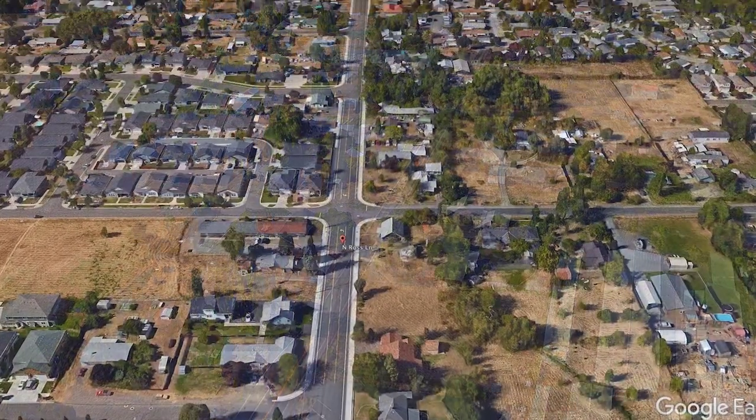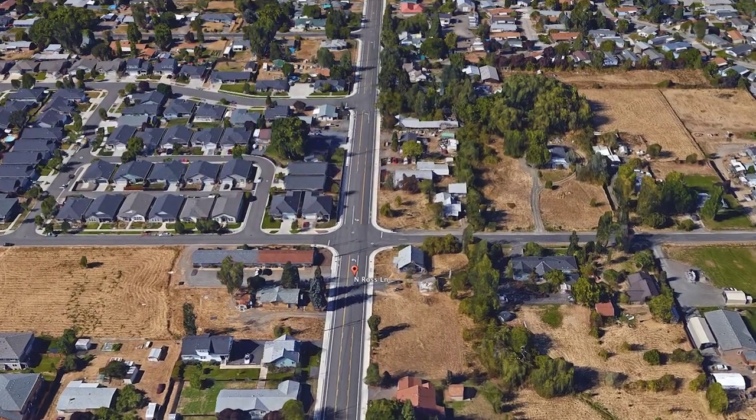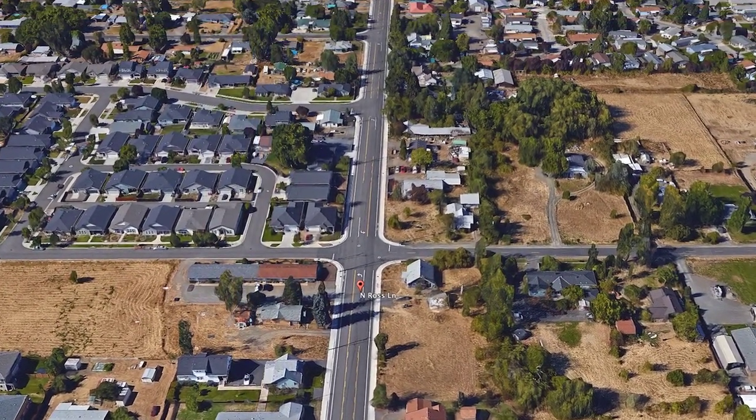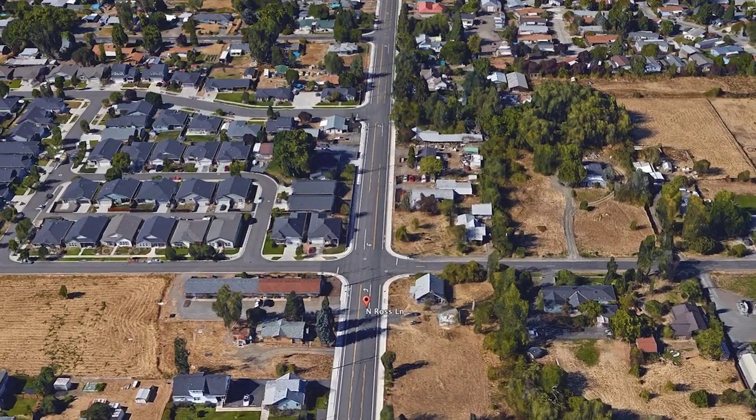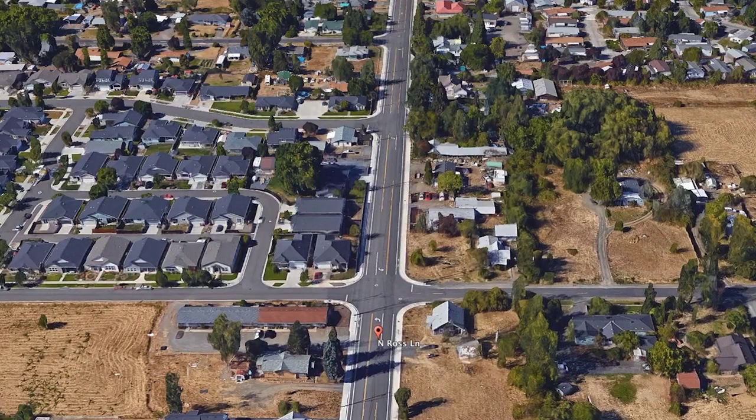And so if you look at North Ross Lane, just to the north of it, that has a lane north and south, a center turn lane, bike lanes, curb gutter and sidewalk. That's what Lozier is going to look like. It's going to look exactly like North Ross Lane, so that will just continue. And that project's going from West Main down to Stewart.